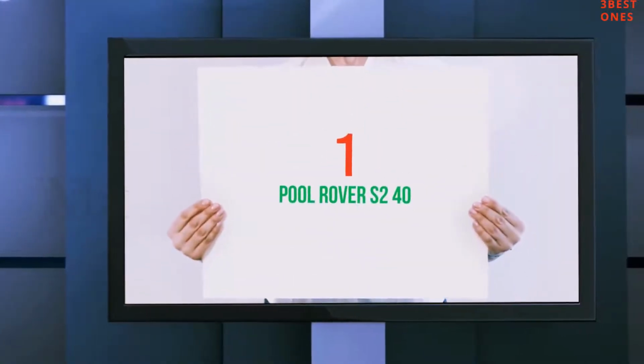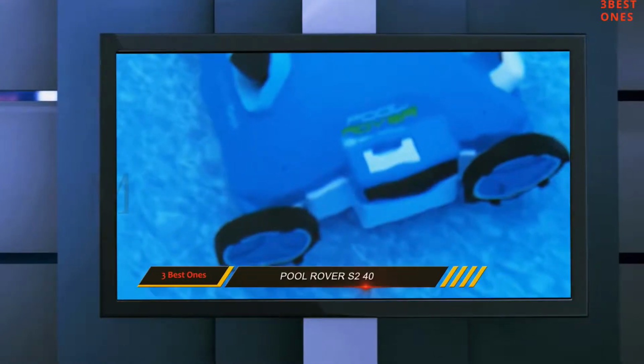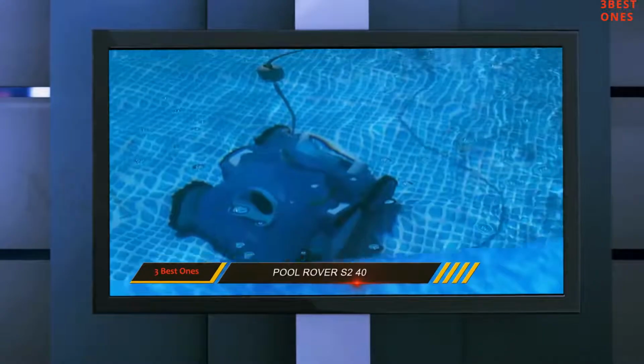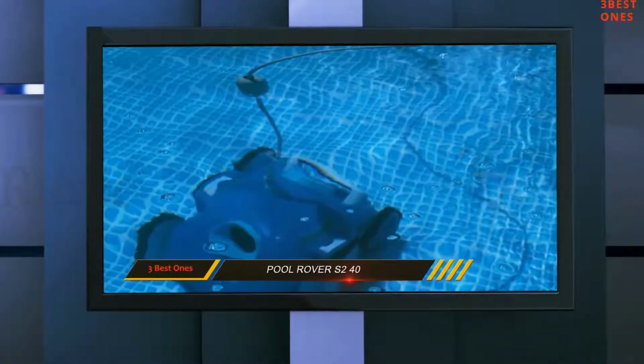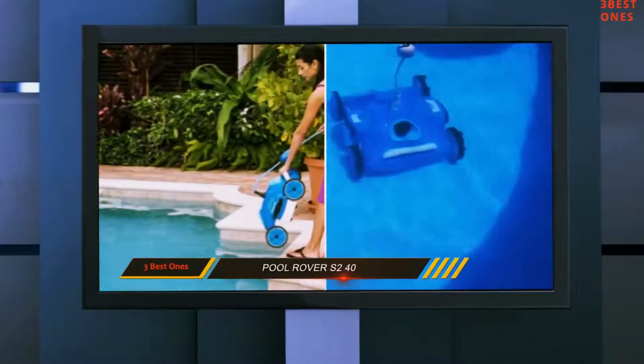And number 1 of this list. Pool Rover S240. The Pool Rover by Aquabot works for all shapes and sizes of above ground pools. It can clean floor, cove, and partial walls. We really like the 40-foot kink-free swivel cord.